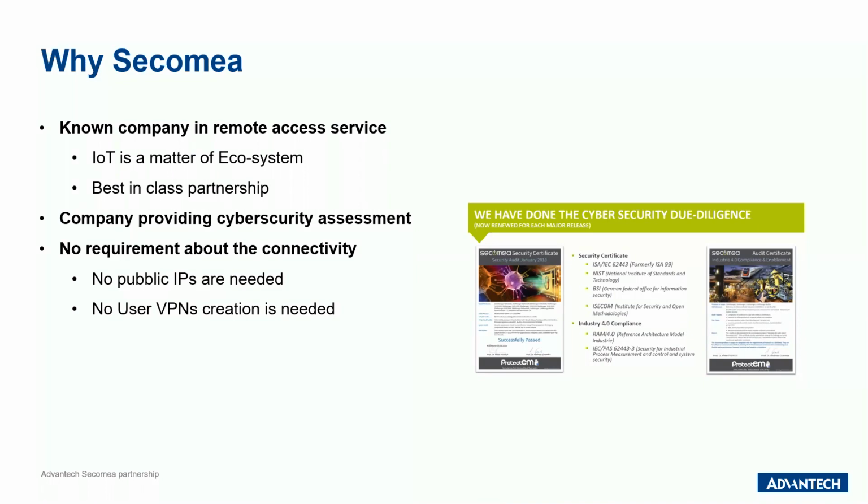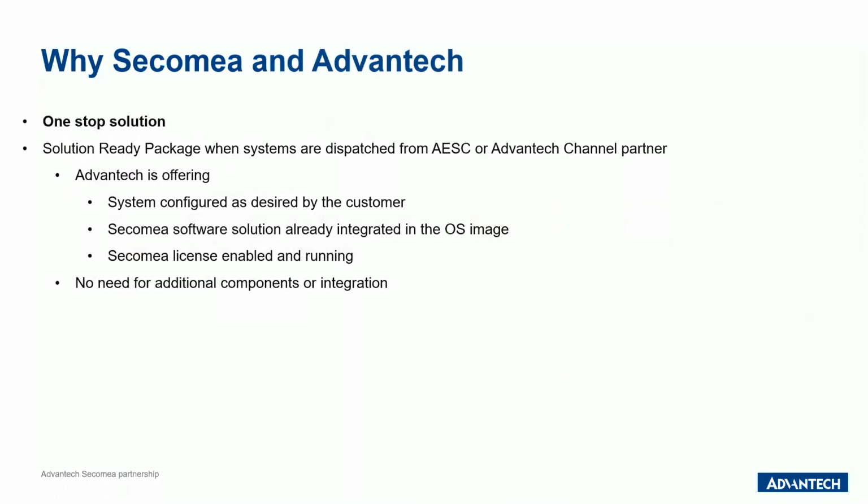What do you need to have in place to work with Secomea? You don't need to have any public IP. You don't need any skill to create a VPN, a fully configurable VPN. So why are Advantech and Secomea co-working? Simply to be able to offer a one-stop solution. This means being able to equip our embedded PC, no matter if it is an embedded edge gateway or an HMI, already set up and configured with the licensing in order to have remote connectivity. The additional point is that you don't need any additional component or integration.